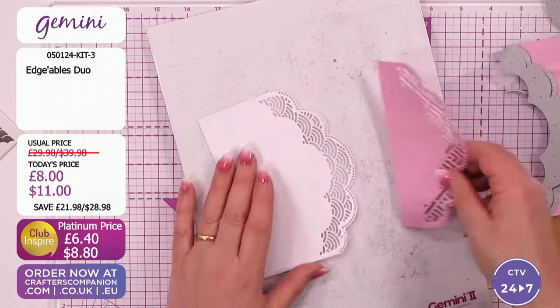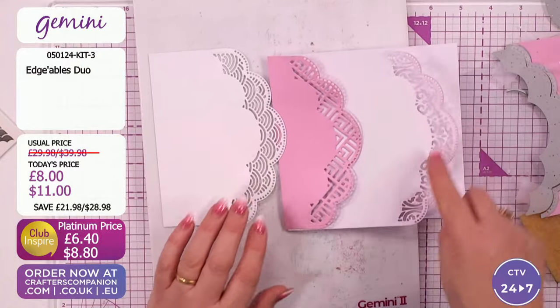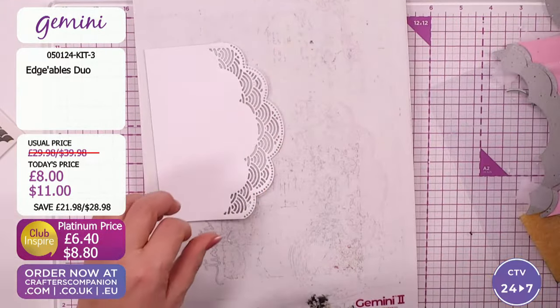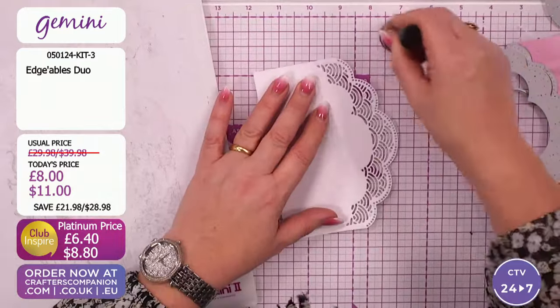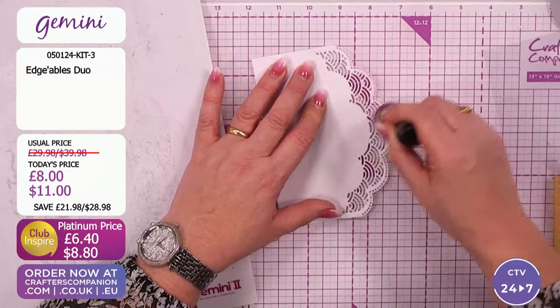Right, now, what I've done is I've cut. So what we've got so far is one on here, one on pink, and one on here. This is only smaller because I was being a little bit more frugal, trying to get it all out of one sheet. So I'm going to come back in here because I've done pink on the white, you know, inking on the previous one.